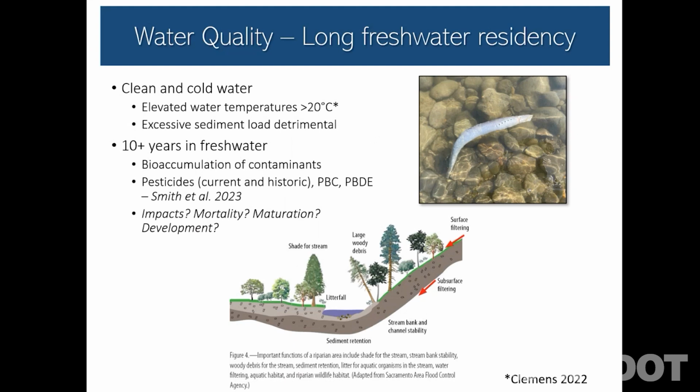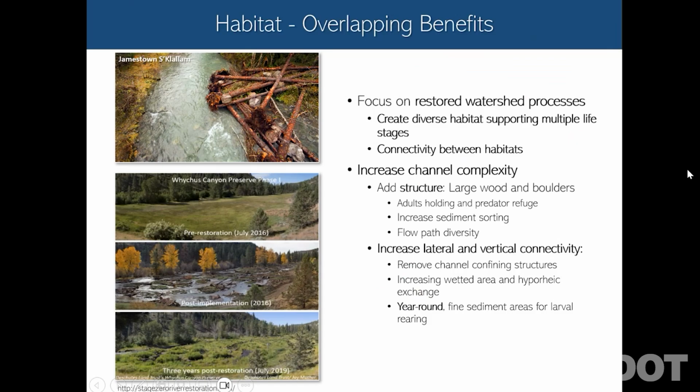So increasing channel complexity, adding structure, large wood, boulders, that we think is really important for our native lampreys. That creates adult holding and predator refugia. It increases sediment sorting, so we get those pockets of fine sediments as well as pockets of good spawning habitat. And we also get flow path diversity, so low velocity areas, high velocity areas. So structure, we think, is a really important component. Obviously, what we've lost in many of our rivers and are doing a lot of work to restore.